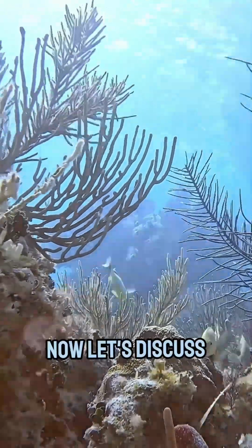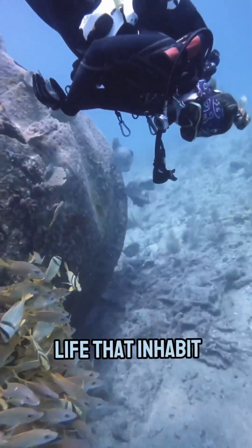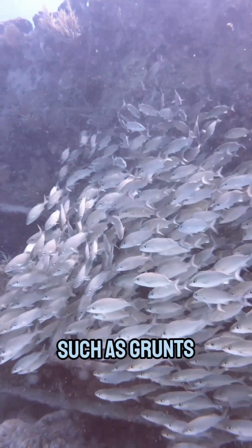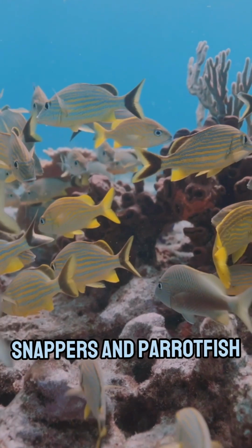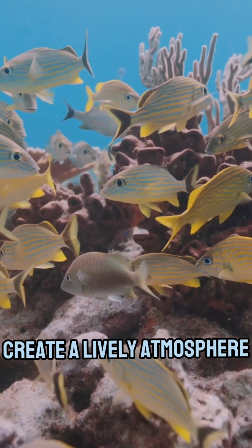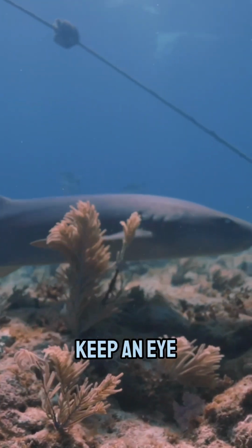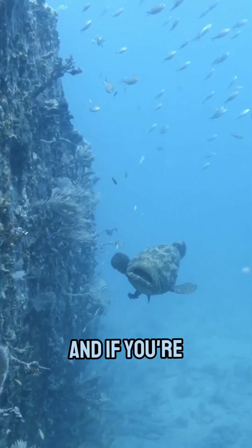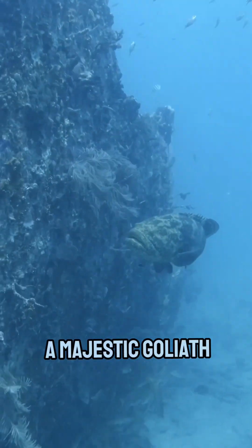Now, let's discuss the vibrant marine life that inhabits the Benwood Wreck. Schools of fish such as grunts, snappers, and parrotfish create a lively atmosphere around the wreck. Keep an eye out for graceful nurse sharks gliding effortlessly through the water. And if you're lucky, you might spot a majestic Goliath grouper.